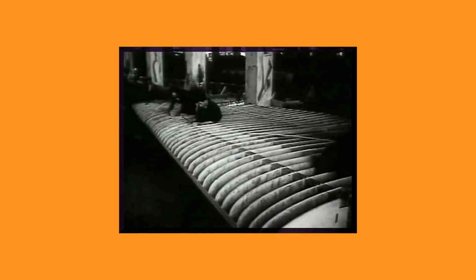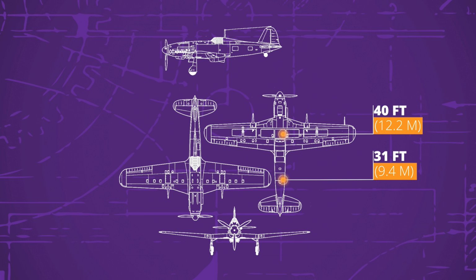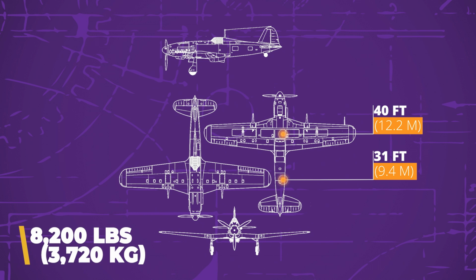Due to budget constraints and a relatively small aircraft industry, Italy kept a number of outdated biplanes in service in the early war years, but even by the late 30s it was evident that they were all but obsolete for most combat roles. Hence, aircraft manufacturers began designing new monoplanes, many of which swapped radials for more streamlined and powerful liquid-cooled engines. G-55s were nearly 31 feet long, 9.4 meters, had wingspans approaching 40 feet, that's 12.2 meters, and were capable of taking off at a maximum weight of 8,200 pounds, 3,720 kilos.